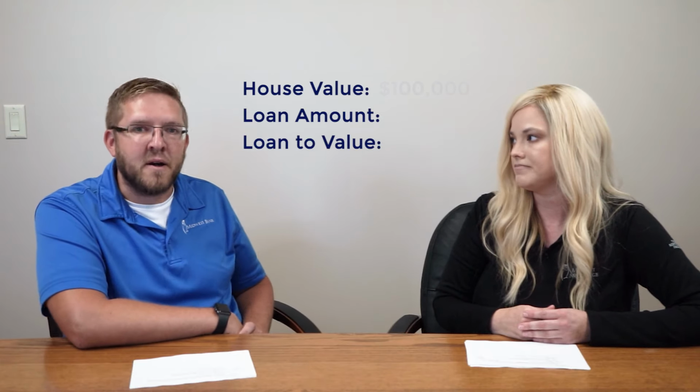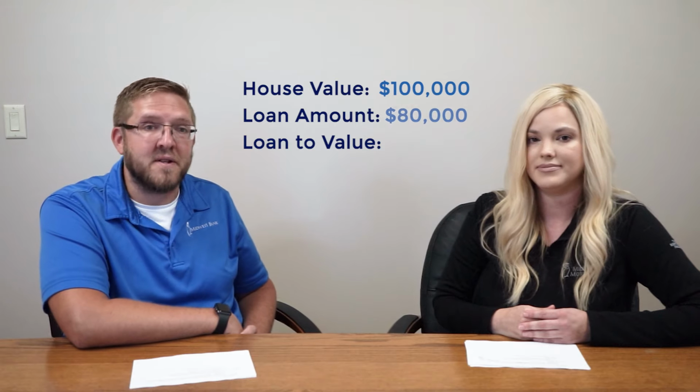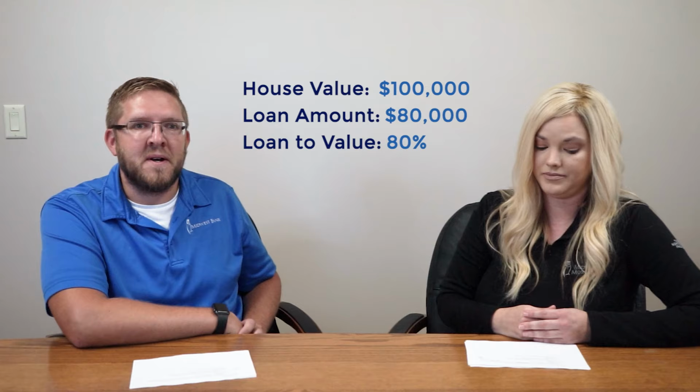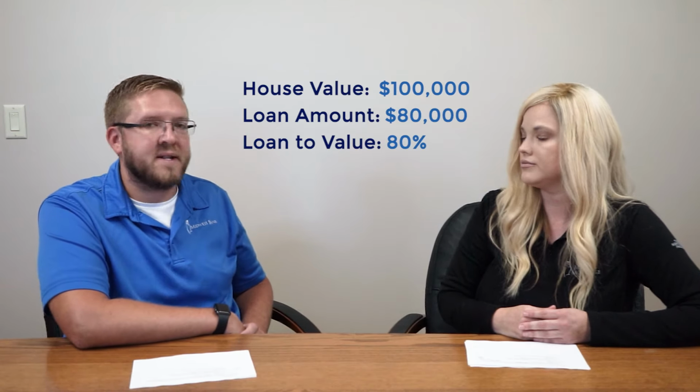So for example, if your home is valued at $100,000 and your loan amount is $80,000, your loan to value is 80%. Now in a purchase scenario, again, what you're buying your house for and what your sales contract says, typically that's what we set our loan to value calculation based on. So if your appraisal comes in a little bit higher, we're still going to base it on the purchase price.